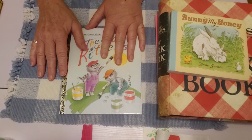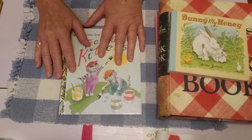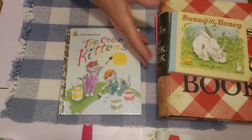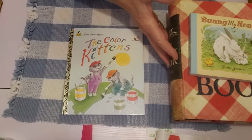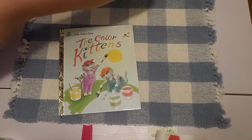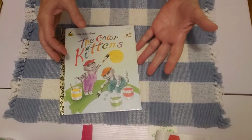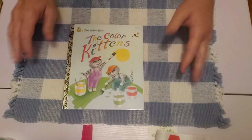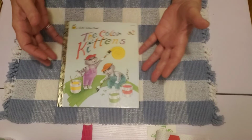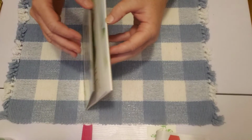A lot of times when I get home, I want to look at them, and I don't always take time to do that. So I thought maybe I'd start doing some quick videos, like flip throughs, maybe not every page, so that you can see how the books look when I bring them home. And then if you see me making a journal out of one, you can see the transformation.